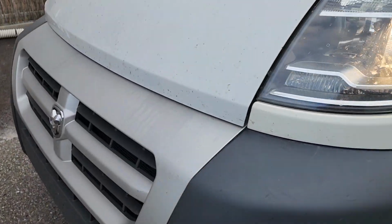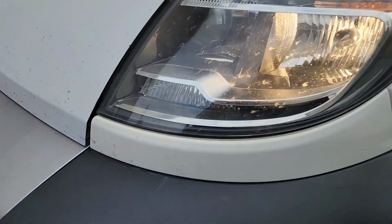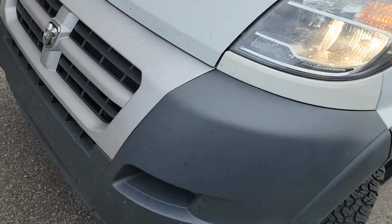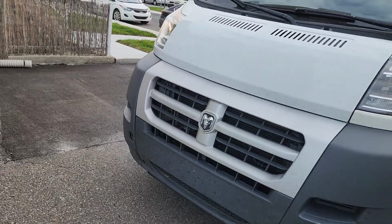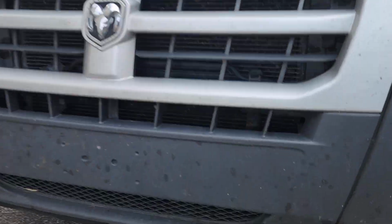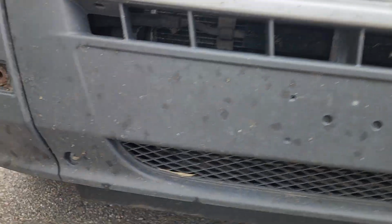If I was to make a comment on the front end, I would just say that this is slightly different color than this, and this is only on the driver's side. Not sure why or what happened. I believe that no, the front is okay. I don't see anything.